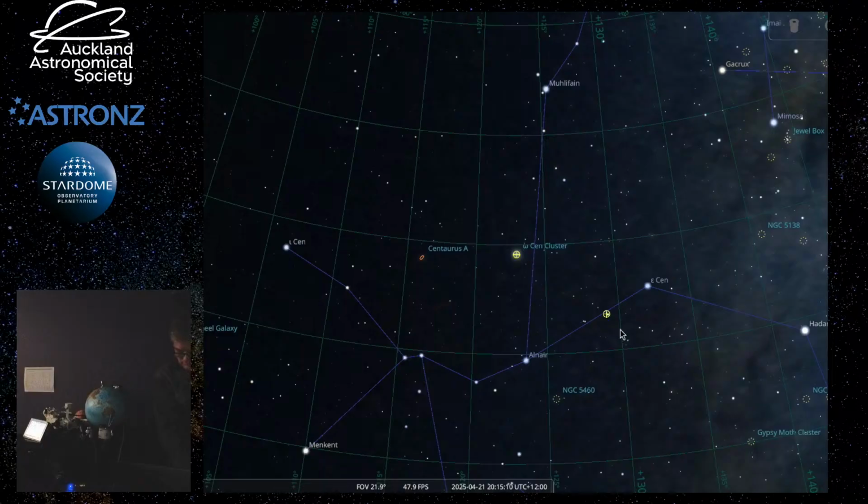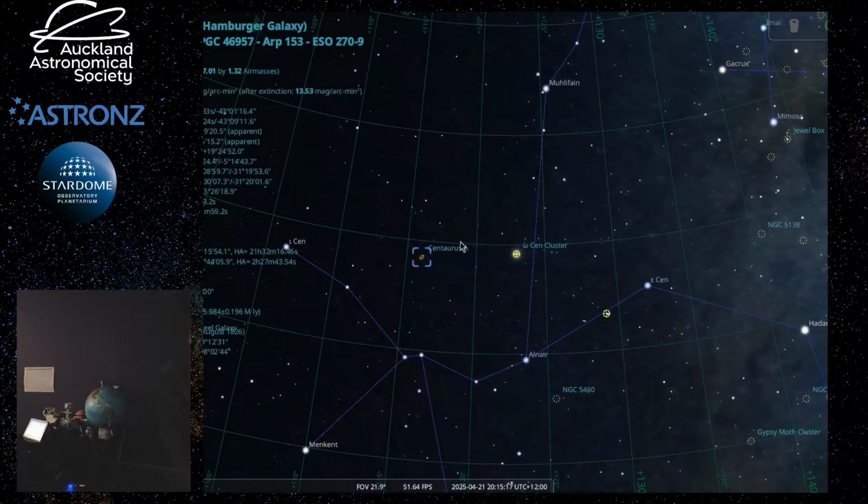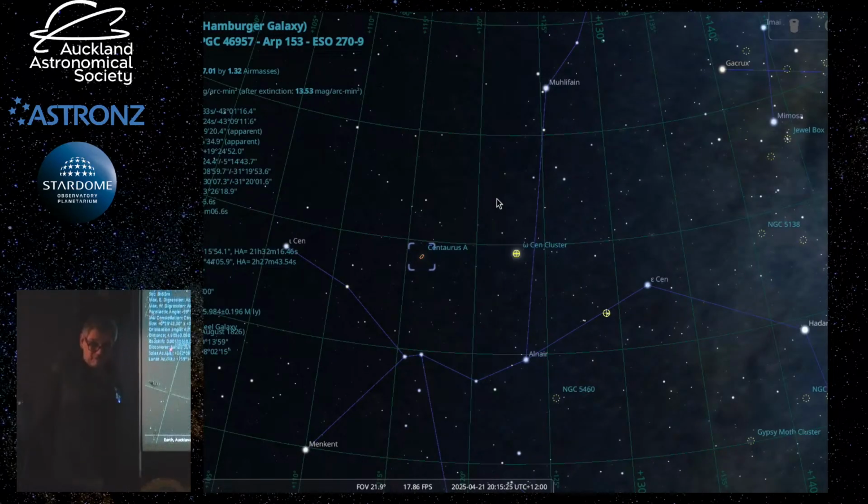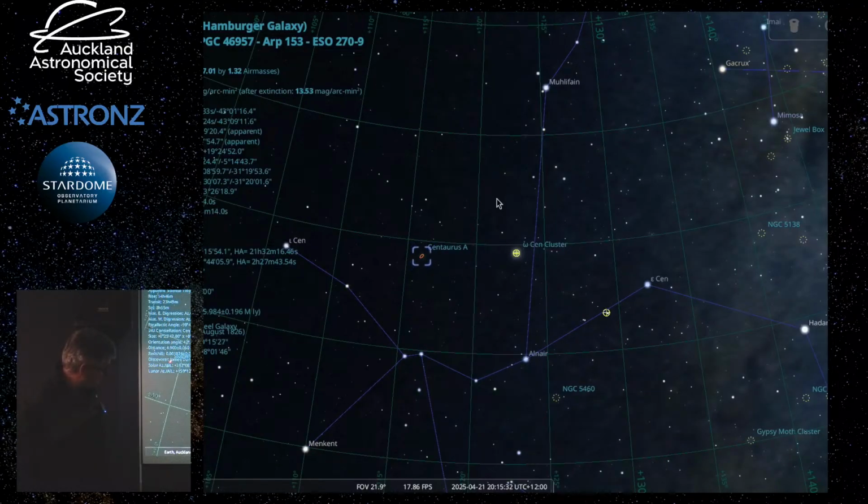Okay, we can actually carry on the same line. And here we have a galaxy, the Hamburger galaxy. If you came to Rolf's talk last week, one of his images featured this galaxy, Centaurus A. You might think, oh, it's got a funny name. What is it called? A, and it refers to it being a radio source. So it's basically the letter A as a radio source is the first radio source known in that constellation.